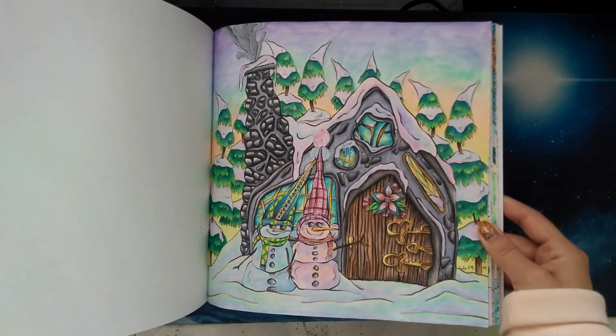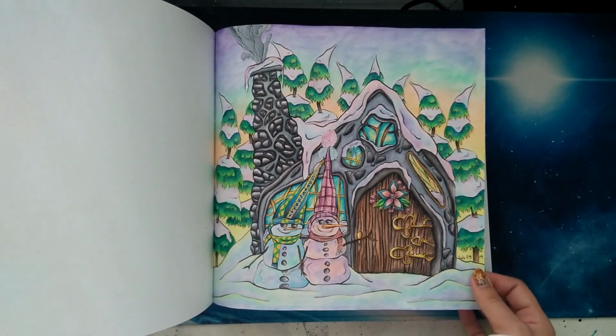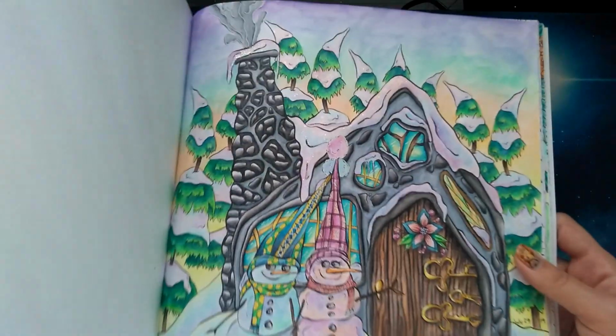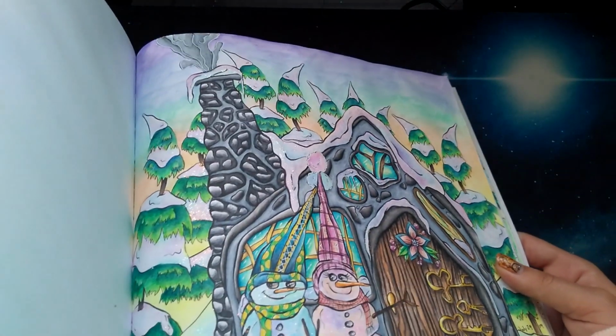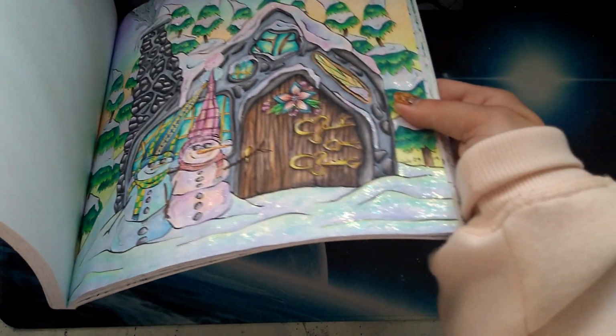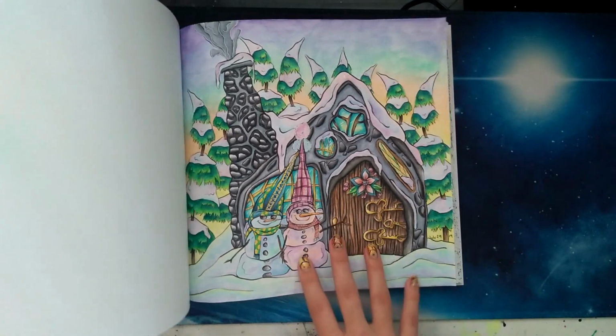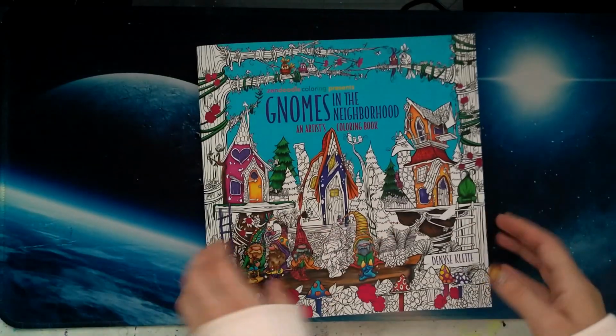And I think my favorite thing about this is the snow. I love those pastel colors. They stand out so nicely. And of course I had to stickle up all of the snow, and you can see how much snow is on this page. So that is a lot of stickles, and it is just gorgeous. I love everything about this page.